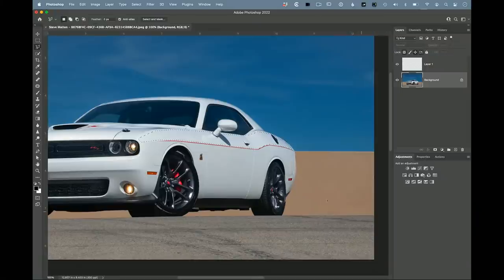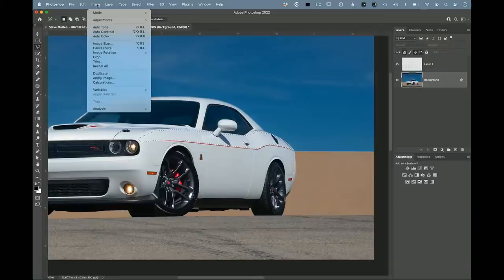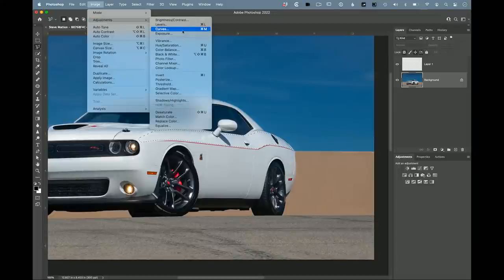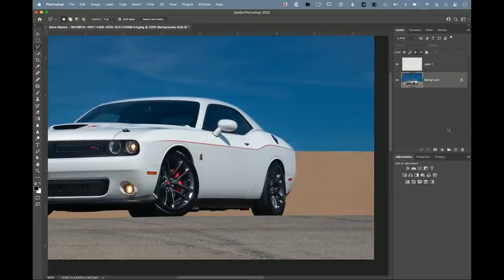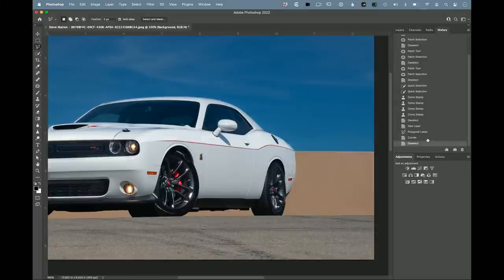So I would probably just go to curves, click in the middle, and maybe drag it up a little bit. You just want to have some kind of visual change there. I've done it very crudely, but let me show you before and after. See how it's got that highlight? Or you'll also see this very commonly done in cars. Let me undo that.